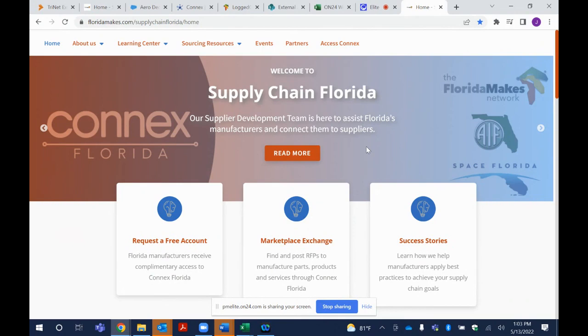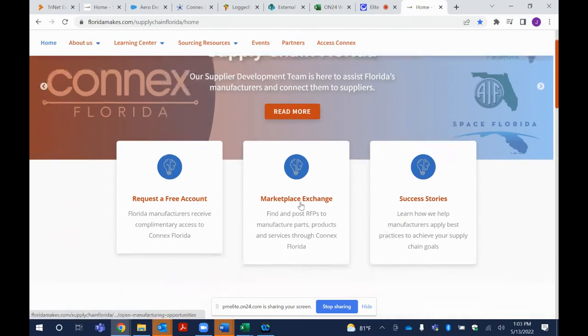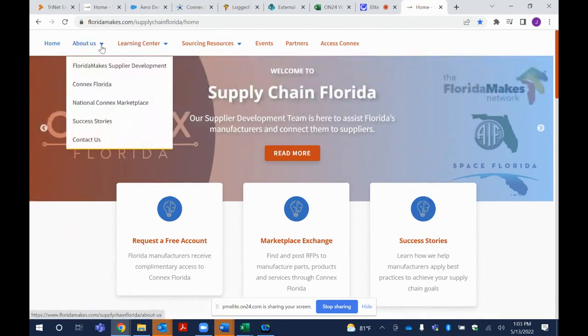In launching Supply Chain Florida, we wanted it to be a one-stop shop for everything related to supply chain. Your supply chain needs and information about Connex is here. We have tutorials, demonstrations, and I'll walk you through real quickly some of the features of it. In the About Us section, on the main page, you can request a free account by clicking here. The Marketplace and Exchange Center, a little more detail about that, some success stories about some of the manufacturers we have helped.